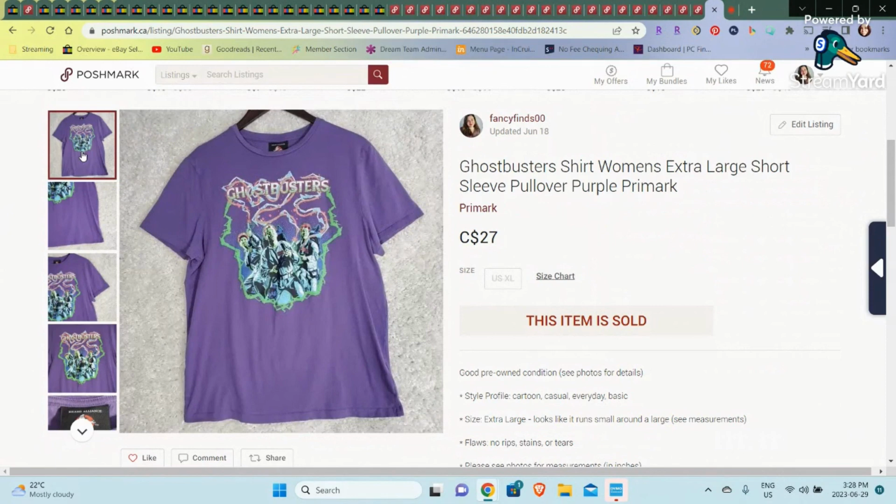Clothes is not normally what sells. I like selling hard goods, but I also don't have the space to sell hard goods. And I just feel like I don't have enough stores for hard goods. But I do still pick up the odd thing here and there.